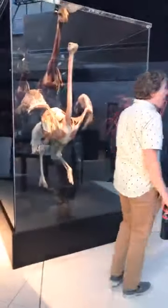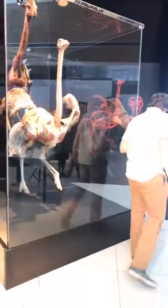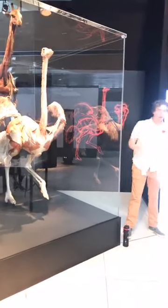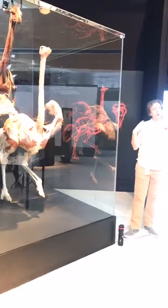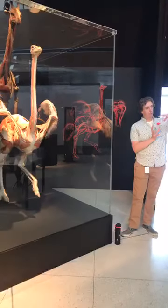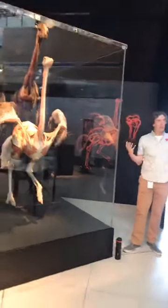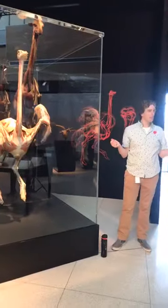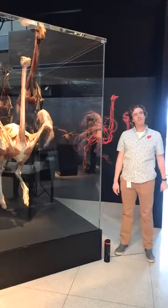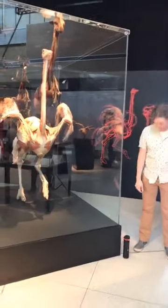And the last question was, how big is an ostrich egg? Ostrich eggs are the biggest egg of all the birds. Of course, it makes sense. Big bird, big egg. They can fit about 24 chicken eggs worth in one ostrich egg, which means you're looking at like 12 omelets worth that you can get from one ostrich egg. So, great question.